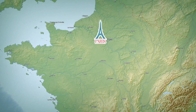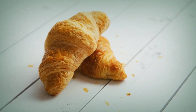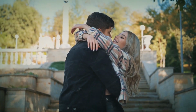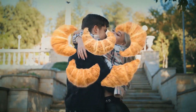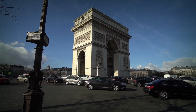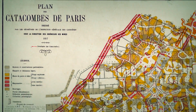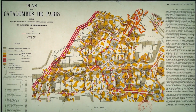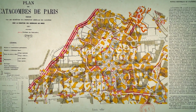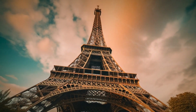You hear the word Paris, and a picture of the Eiffel Tower comes straight into your mind, or croissants. Or maybe you imagine going on a romantic stroll in the city of love, or croissants. But not many know that right below the bustling city of Paris, there is a series of underground passages, the catacombs. They're home to the remains of more than 6 million people. Whoa!